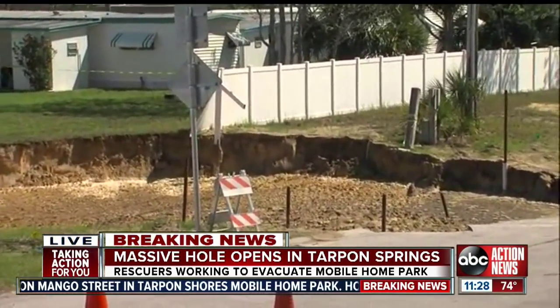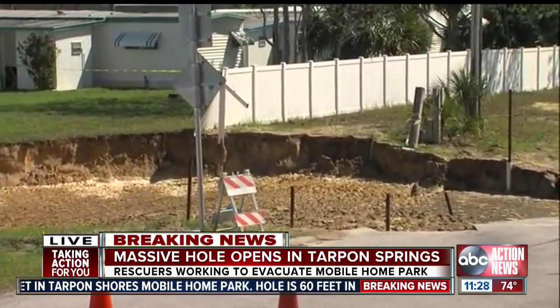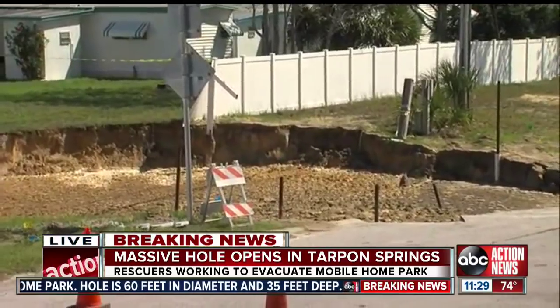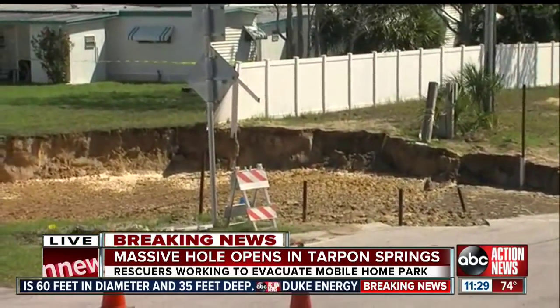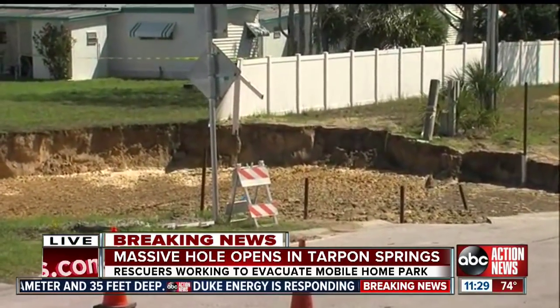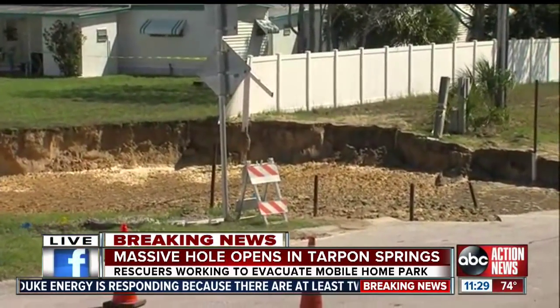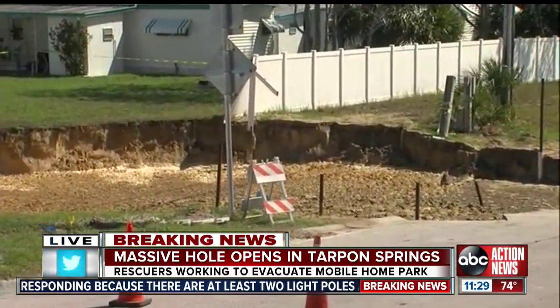There's police tape all around that area. And as Ashley was telling you, at least 20 people evacuated at this time, many of them senior citizens trying to figure out exactly what's going on right behind their home. You can imagine, Ashley, if that thing just grows a few more feet, there are those mobile homes right there. Yeah, I mean, they're right up against the sinkhole. I mean, a stone's throw.